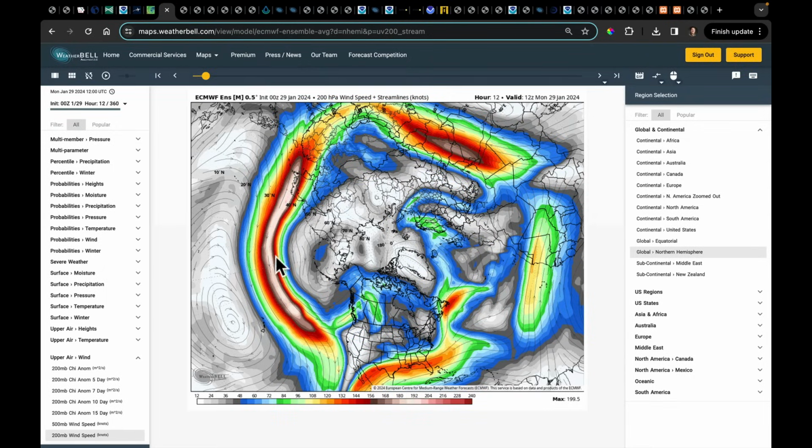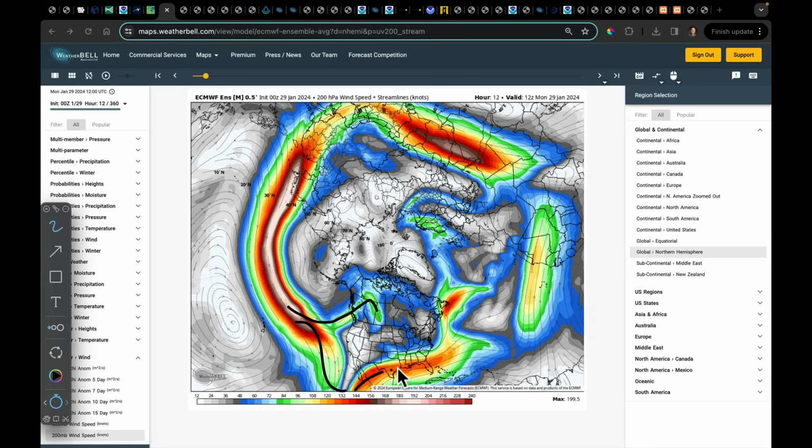6 miles above our heads, moving at average speeds of 200 miles an hour right here in the middle. And then here's the split. So it gets to this point, it starts to break apart. There's another part that comes down here way into Mexico and rolls across the rest of the country.